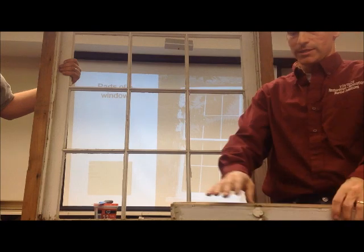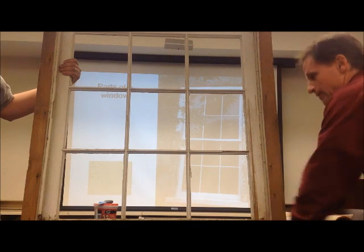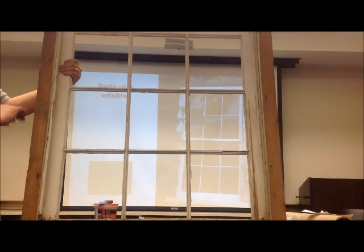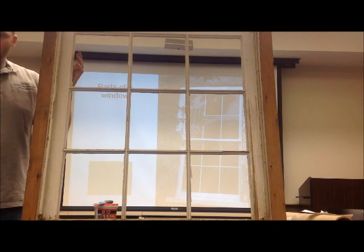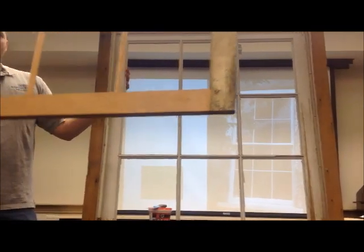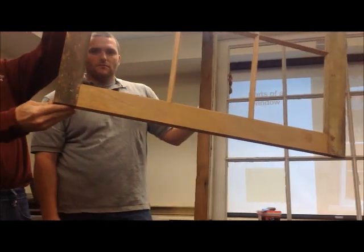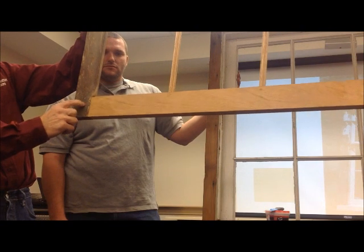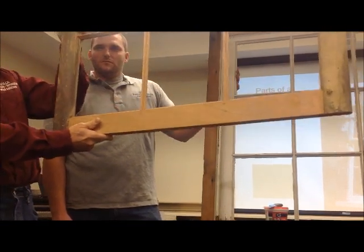These windows are even really easy to take apart. That's the other thing, is old windows were made so well that when you do a restoration, you don't have to throw away all the parts. This window was completely knock-apartable. You can take those pins out and just knock it apart. It was made to repair.